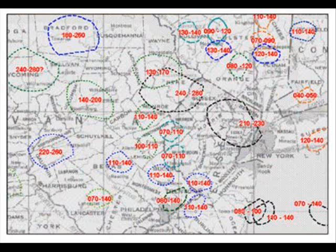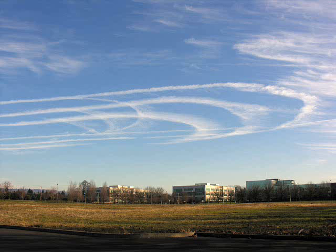This chart indicates where holding can take place just in the New York area alone. The dashed line and red number pairs indicate the geographical area and altitudes where air traffic control can assign a holding pattern. If the hold goes on for any length of time, the air in that area may become quickly saturated with water exhaust from the engines, and contrails may form only around the hold and nowhere else.